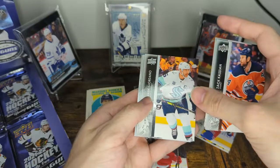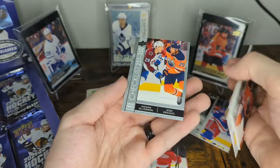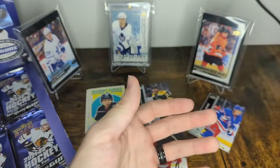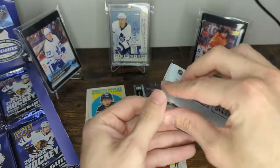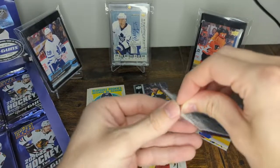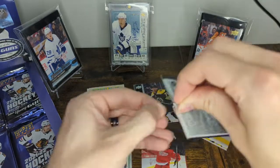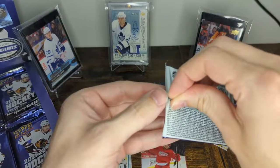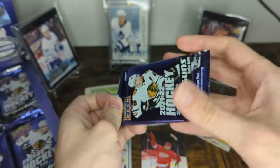Mark Giordano, first time I've noticed a Kraken card, very cool. Brandon Carlo and the McKinnon Draisaitl checklist. The Kraken getting their first real cards in this series, if I'm correct, so must be exciting if you are a Kraken fan. Happy to pull Giordano as the first one, as he's a Leaf now. And frankly, better as a Leaf than he was as a Kraken. Kind of wasted on a bottom feeding team.